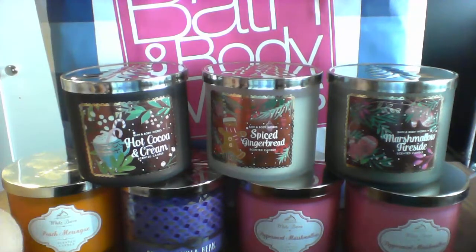So for my free item, I was trying to figure out what to get. I wanted that gingerbread house though for the 3-wick holder. I mean, I need to look at the price because people are like, it's $90. I'm like, I'm not picking that up to look at that. I might drop it. There's only one.